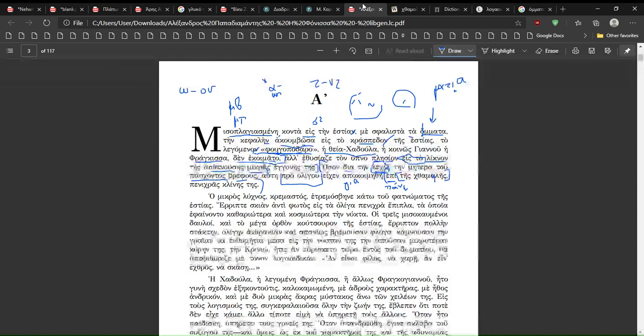Κλίνη is the word for bed. We use it in modern Greek as well, but we use the word κλίνη for the beds in the hospital, or it could also be in the army, but definitely not the bed you have at home. It's a formal word in modern Greek, whereas for Papadiamantis this word simply means bed.